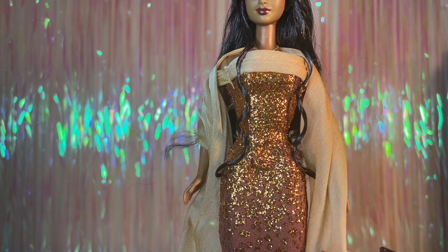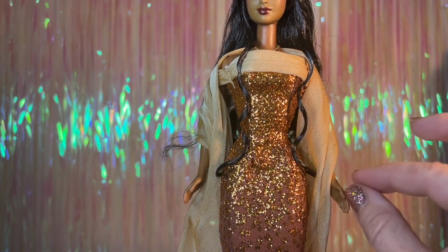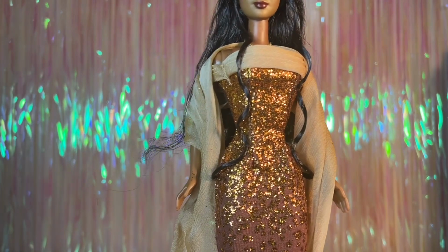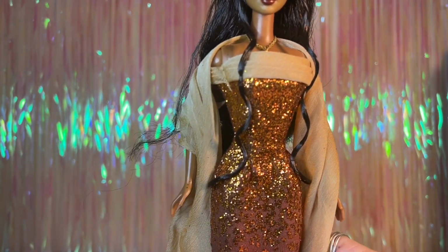So besides the shoes and the shawl, these dolls each come with one necklace. I also want to mention that she's on the twist and turn body with the straight arms, so she has the double click legs, and she's a nice weight. She has a very substantial, good feel to her. But let's take a closer look at her necklace.